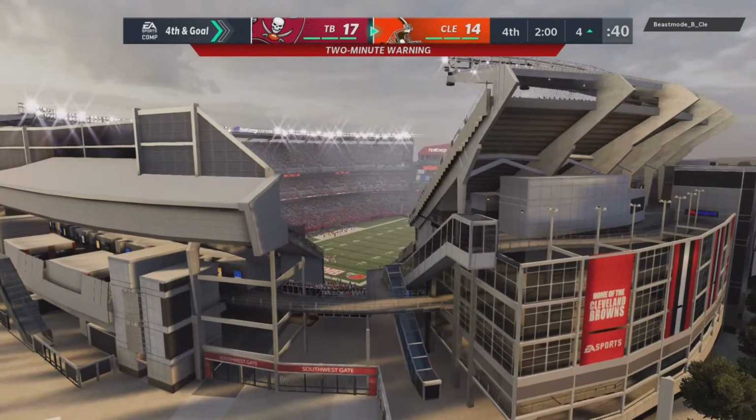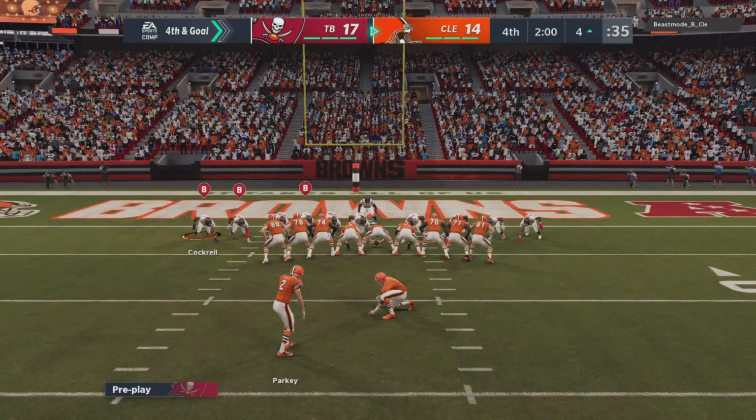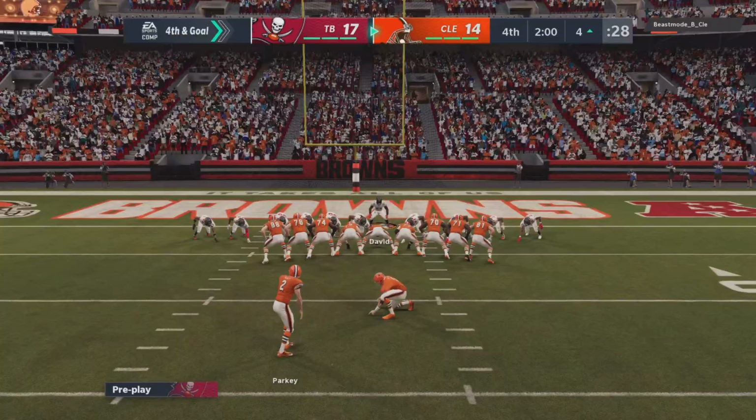So on comes the kicker, Cody Parkey, in a big spot. This will be just a 21-yard attempt. So the Browns in possession of the football here as we get you reset. And let's see what they've come up with offensively after having time to talk it over.